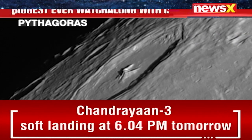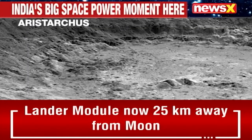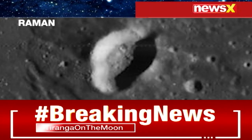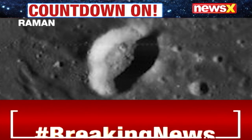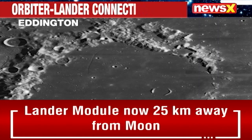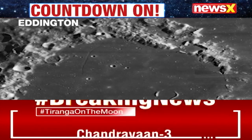Pythagoras is a prominent impact crater located near the northwestern limb of the Moon. Aristarchus is a lunar impact crater that lies in the northwest part of the Moon's near side. Raman is a small lunar impact crater that lies on the western edge of the plateau feature in the expansive lunar mare named Oceanus Procellarum. Eddington is a lava-flooded remnant of a lunar impact crater located on the western part of Oceanus Procellarum.